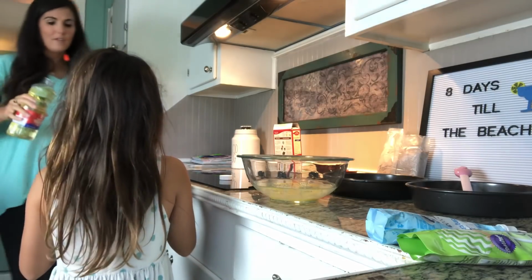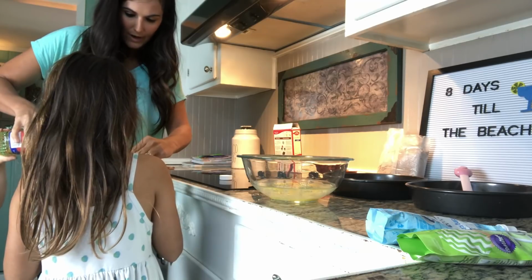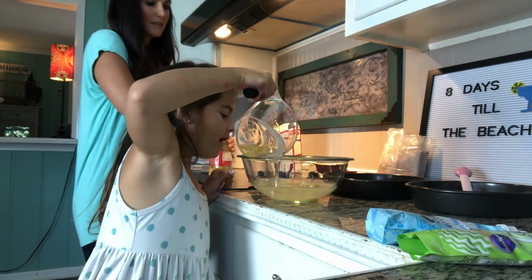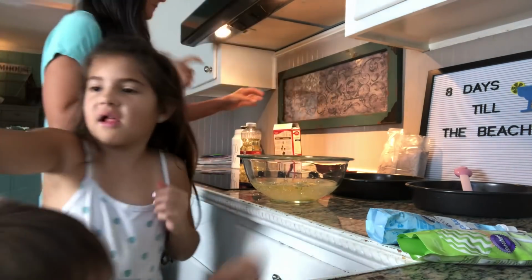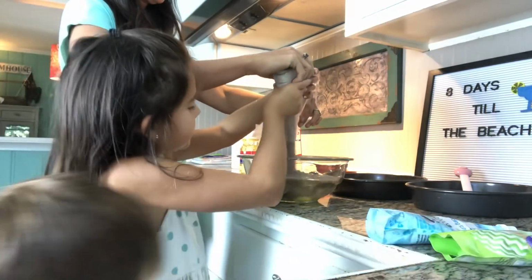Okay, so a half cup of vegetable oil. So all the way. Whoa, bruh. Okay, that's good, Bryson. Yep, okay, now pour that in. I think we almost did too much. Okay, Bubba. Okay, now put that in the sink. Stop it, Bryson. I love putting those in stuff. Got it.